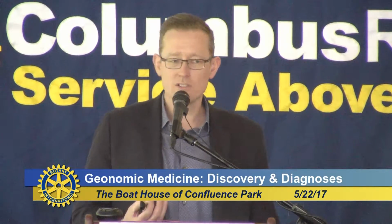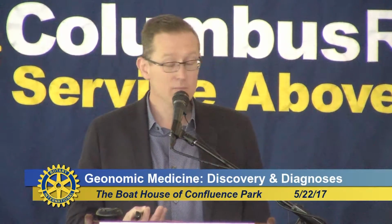Now, the root of the word genomics is from the ancient Greek genesis, which means origin. So when we're looking at a patient's genome, what we're actually doing is looking at how the DNA that they've inherited from their parents is contributing to the origins of this particular disease that they have.